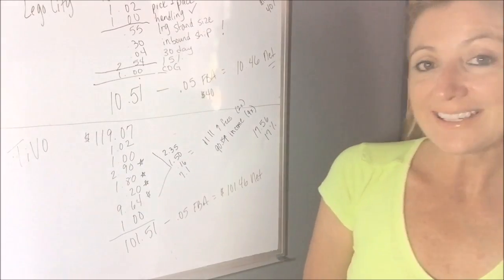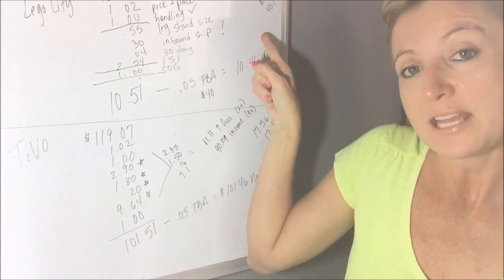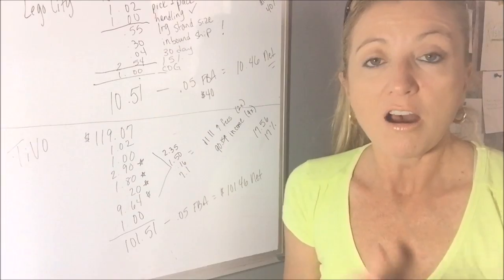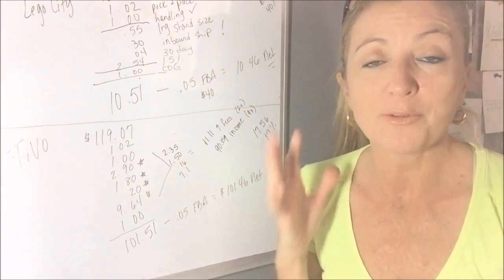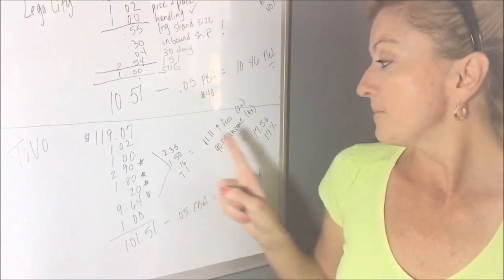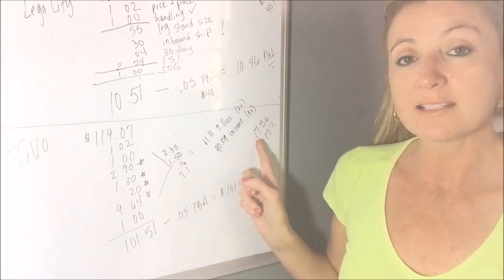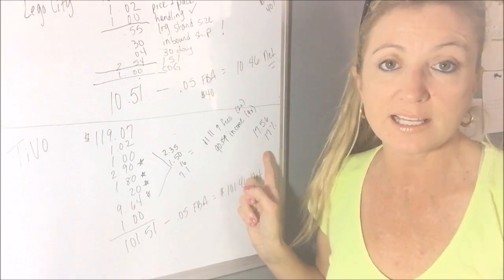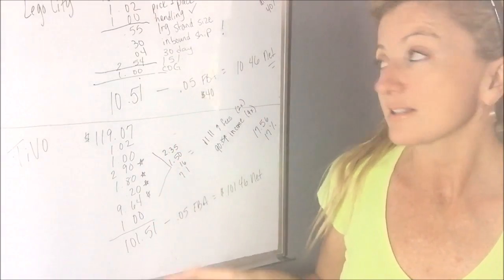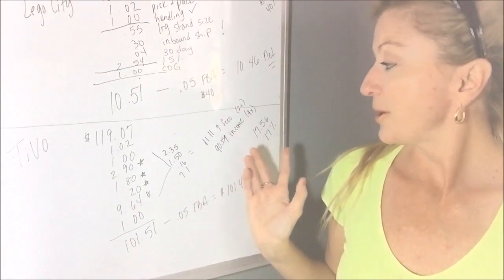So that means that when I paid the $6.46 for the Lego City in fees, I paid almost 40% of the total value of my item in fees. But when I chose the TiVo, my fees were $17.56, which means I only paid 17% of the value of my item in fees. The difference between 40 and 17 is huge.